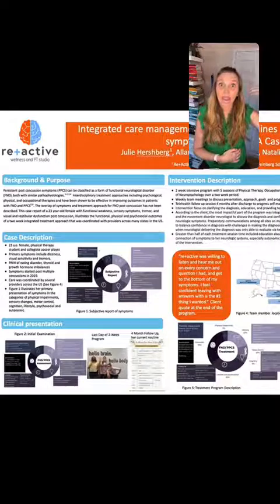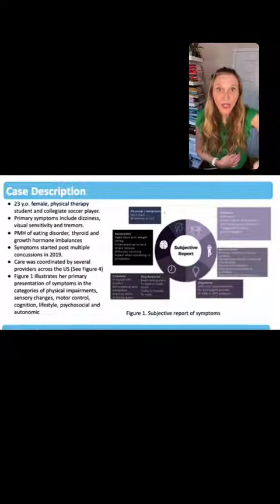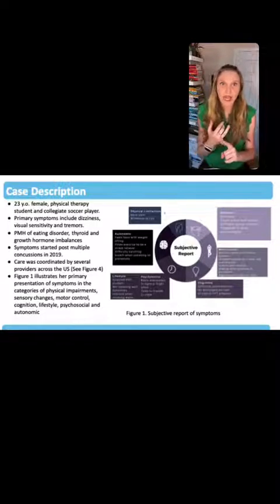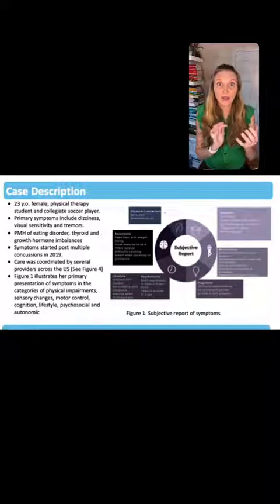I'm not going to walk through the entire poster, but I want to hit on a couple of highlights so you can see what is really possible for a person post-concussion. Let me see if I can share them. When we put together a poster, we typically start with a case description, and we put together this poster for a very specific reason. One is to highlight that you can have a functional neurologic disorder after a concussion. We have seen this many times, and it's very treatable too.